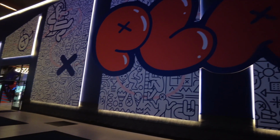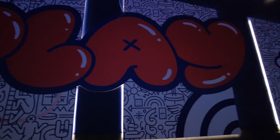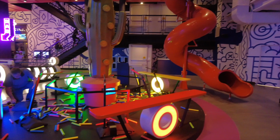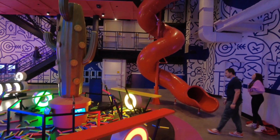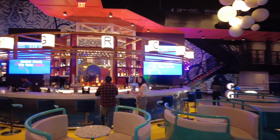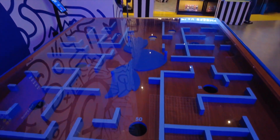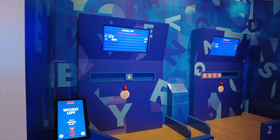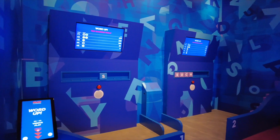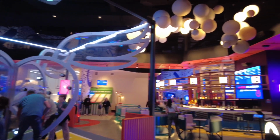And then we have this new experience that opened just a few months ago, Play Playground, a 15,000 square foot immersive gamified bar and entertainment destination. I think this is a pretty cool concept, especially when you're here with a group. There are bars to grab drinks and then try out these large-scale tactile games. You have some physical games, memory games, puzzles, and also team games. The admission fee allows you to play each game at least once.